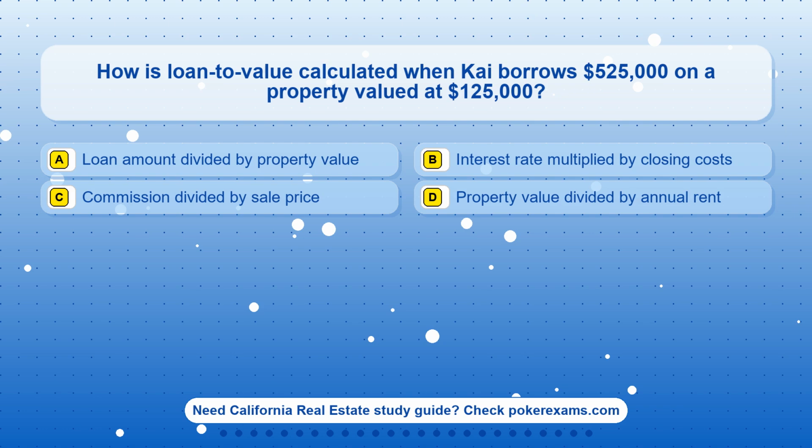Question 9. How is loan-to-value calculated when Kai borrows $525,000 on a property valued at $125,000? Option A, loan amount divided by property value. Option B, interest rate multiplied by closing costs. Option C, commission divided by sale price. Option D, property value divided by annual rent.